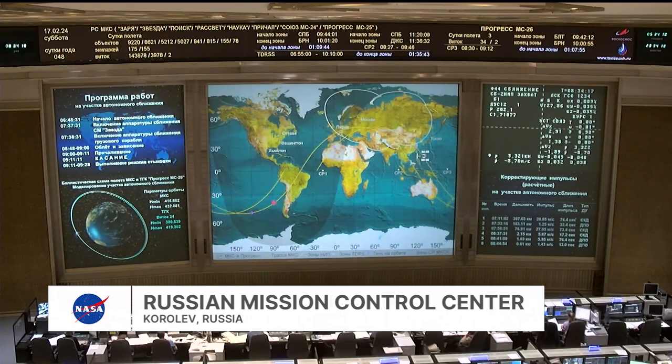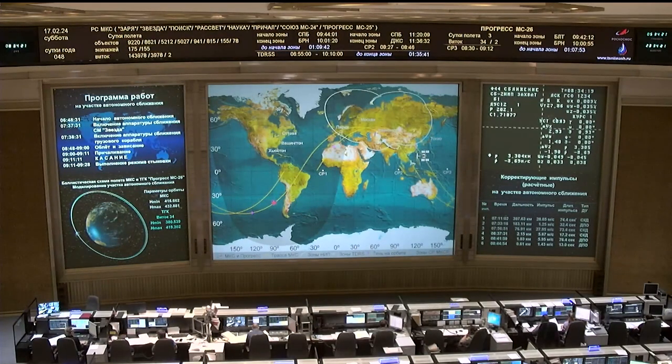This is a view from a balcony camera at the Russian Mission Control Center, in which they're watching the overlay of the Progress vehicle. That is the data screen that you see in the right-hand corner of your screen. We will be getting views of the Progress from cameras on board the International Space Station a short time from now, as the Progress moves into the close quarters in the neighborhood of the International Space Station.